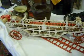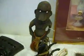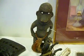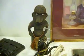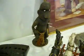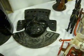There's a cast iron fire wagon. I have the guy that sits in the front and the back. Here's one of the pieces from New Guinea. It's a fertility doll. And I probably should lot these a little more closely together so they're sort of a theme to that. But I'll show you some of the other stuff in a minute. That's from the Sepik River Basin in New Guinea. There's a Mexican mask.